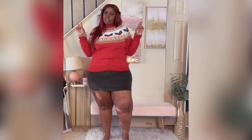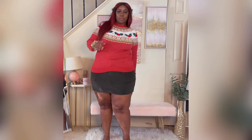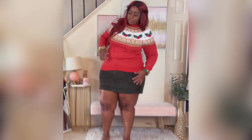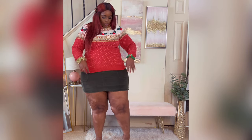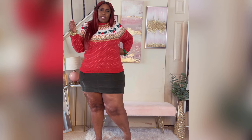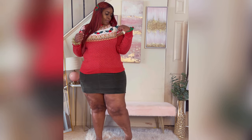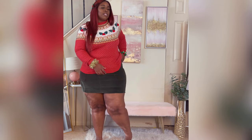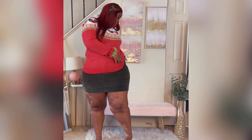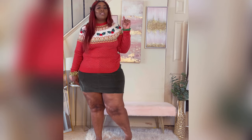I paired these two together. It's an olive skirt. Well, it's a mini skirt, so, you know, listen, it's a mini skirt. This olive mini skirt with this red, olive, and tan sweater. The sweater is an extra large, 16-18. And these are size 21, 3X, but by No Boundaries. As you know, No Boundaries is cut small.